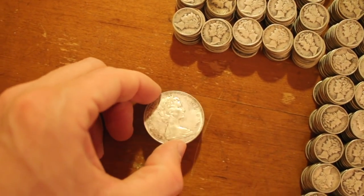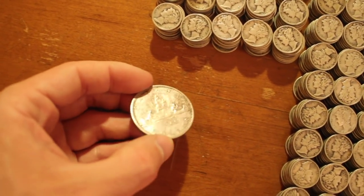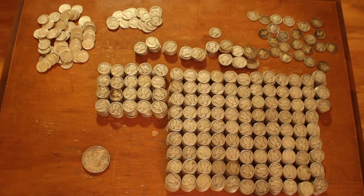Isn't that great? I love these Canadian silver dollars. I really don't have very many of them. I think I only have 1 or 2. So yeah, I'm probably gonna hold on to this guy over here and put it in my personal stack. I'll probably squirrel away a couple of these guys, maybe a roll or 2 for my personal stack as well.